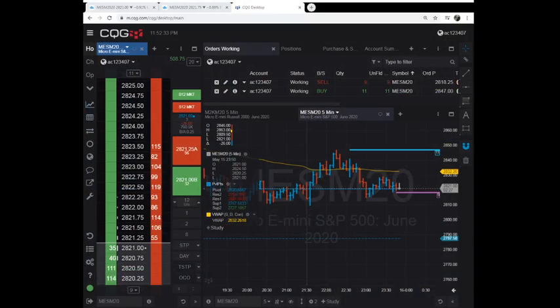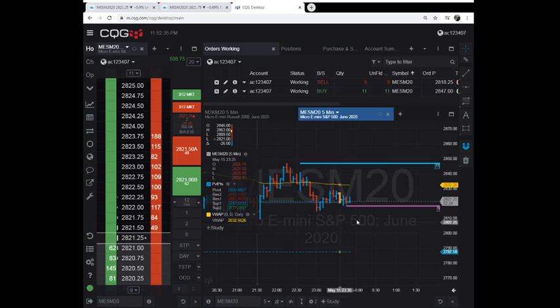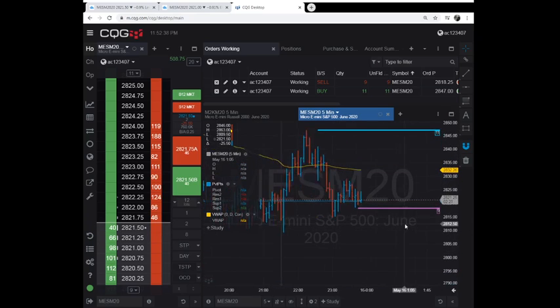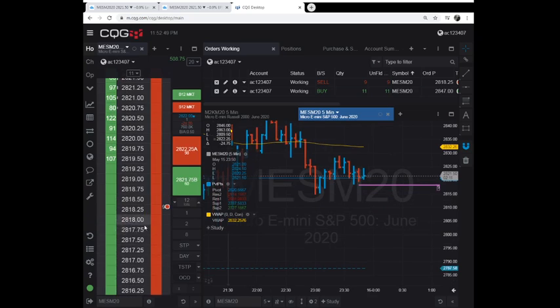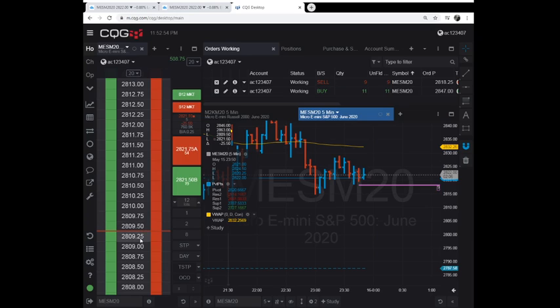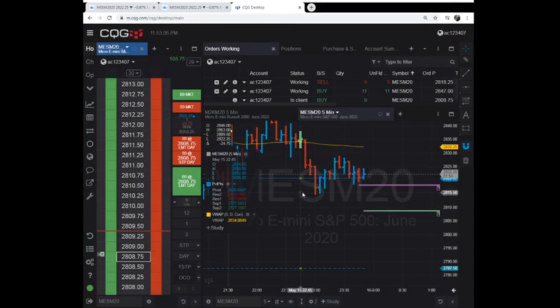So I have changed my entry over here. Focus on the purple line. This purple line is the revised entry for the short sell position, which is at 2818.25, and the targeted profit is around 2808 or 2809, 1 point earlier. This one is a perfect one. It should be a quick one hopefully. Okay, so this is the target for today.